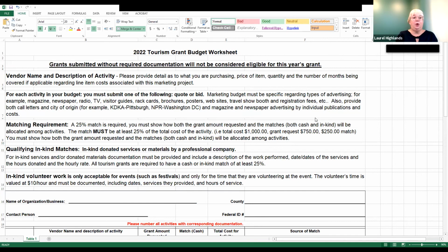So let's just take a moment. Vendor name and description of the activity. You can keep it very simple. WTAE TV, 30-second commercials to air between August and October. Pretty brief, pretty simple. For each activity in your budget, you need to make sure that you have the correct quote for what that cost is going to be. Don't pad it. Be honest. What's it going to cost for you to design and print a brochure?